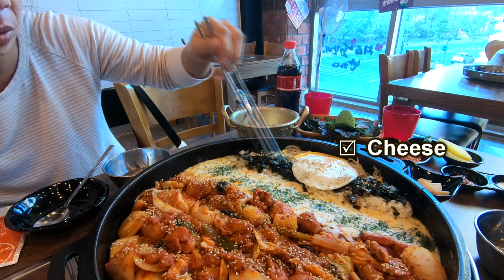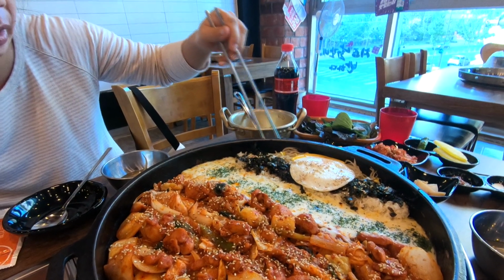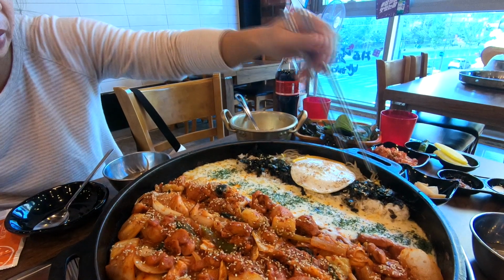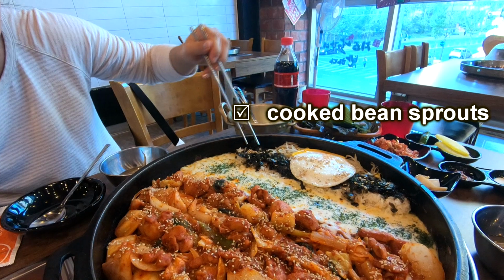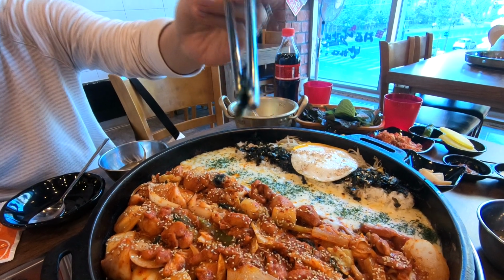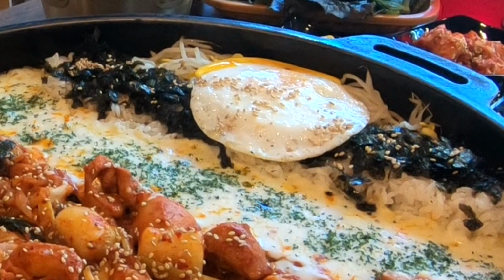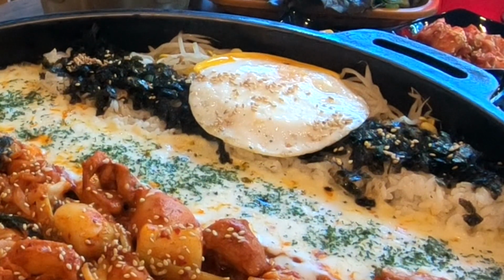So this is molten cheese. That's just cheese, really tasty cheese. And then on this side is a long strip of rice, from here to there. And then behind it is the bean sprout. What's on top of the rice? This is nori. Nori is like seaweed. Thin seaweed. It's usually crispy. Sometimes it's salted. Sometimes they put olive oil on it.